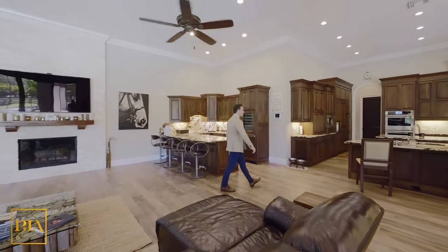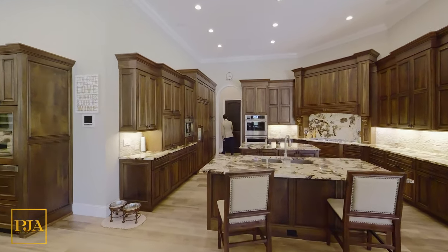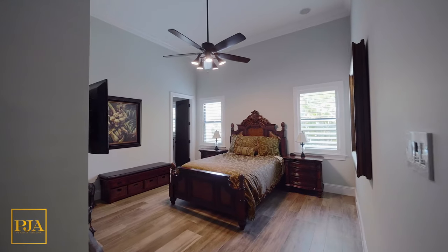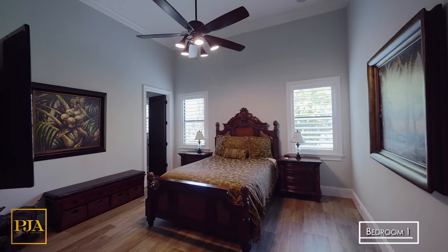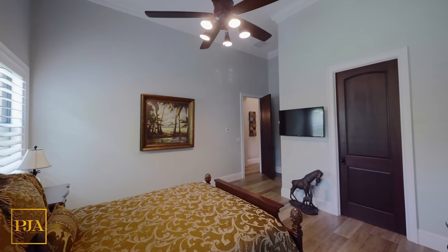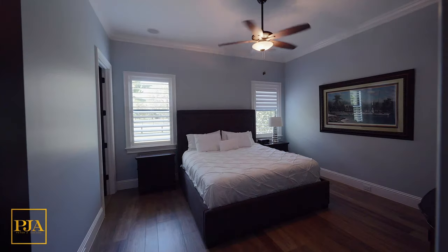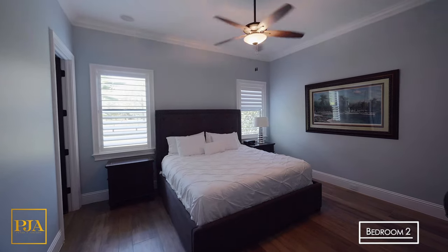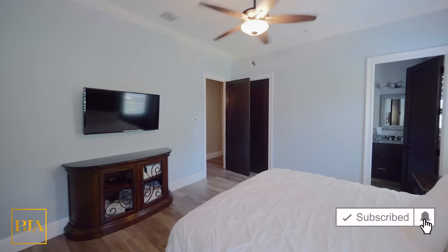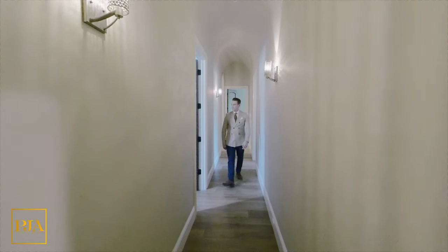4 bedrooms, 5.5 bathrooms. And you'll notice that the Mediterranean style carries throughout with arched hallways, a continuous engineered wood floor throughout, and as we go straight and make a left, we enter bedroom number 1. Adjacent is bedroom number 2. Here is bedroom number 3.